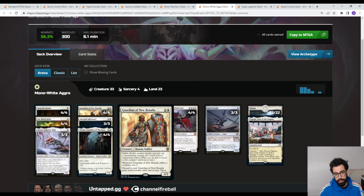Guardian of New Benalia is a harder to kill threat. Lets you enlist and then kind of shapes the top of your library when you do by allowing you to scry.